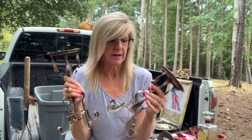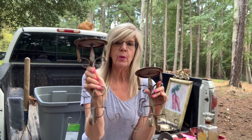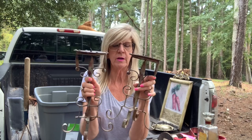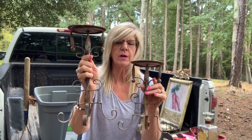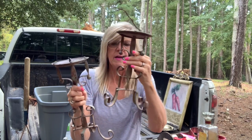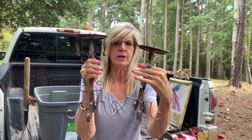Okay, candlesticks. We never pass up candlesticks. You can do so many things with these. We could put our lanterns on here that I just showed you a little while ago. We could use these for the bases. They have great patina to them. They have a little bit of green and a little bit of a rust color, but I love these. I just love the structure and the ornate features to these. And these are metal, and I paid $1 for the set of 2.